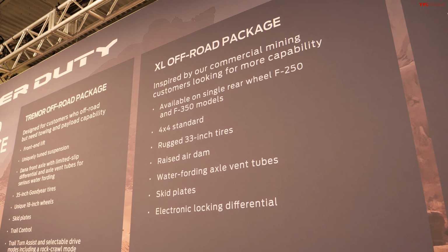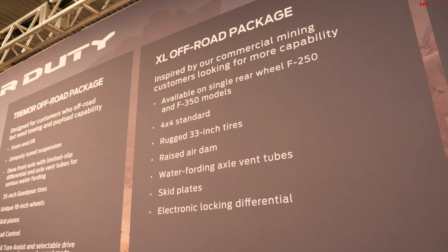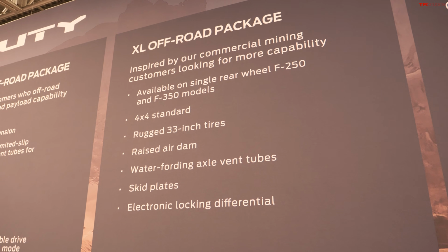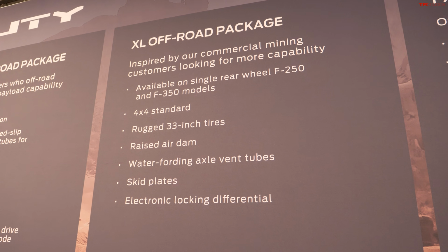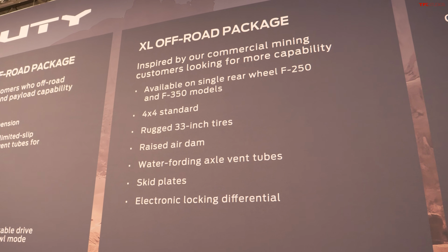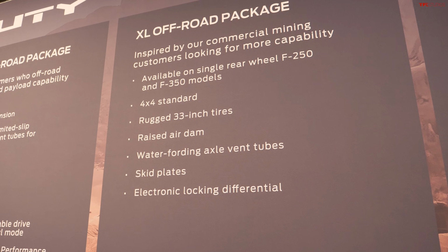So we sent some trucks out to work in the mining and gas industry. What we found was that the customer really wanted something more rugged. The first thing they did when they got one of our trucks was replace the tires. It was a bit of a pain point: they're buying a truck and then throw another $1,500 worth of tires on it.